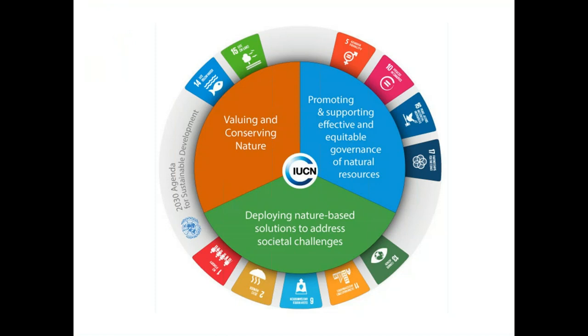Very quickly, IUCN works in three strategic areas. Our heartland work is valuing and conserving nature. This is where the IUCN Red List of Threatened Species sits, as well as the Green List, one of the newer initiatives of IUCN. But we also work in governance of natural resources and ensuring the equitable governance of natural resources and their effective governance to ensure that there's benefits for communities from nature.